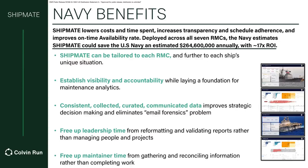How exactly does the Navy benefit from the PMDA solution? Well, it is incredibly flexible and was demonstrated to work for multiple types of ships, different information formats, and unique requirements without having to recreate spreadsheets or other types of templates. The resulting PowerPoint-like interactive outputs that you can see here in thumbnail form make data visible and accessible because consistent, collected, and curated data is now ready to be communicated automatically. This eliminates tiresome manual data gymnastics and email forensics, which frees up time and resources for leaders and maintainers, and then translates into measurable schedule and budget improvements.